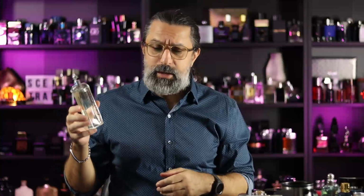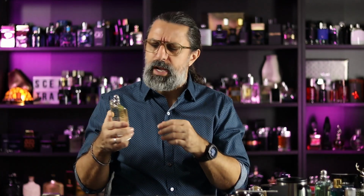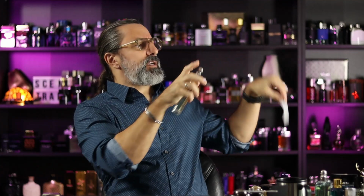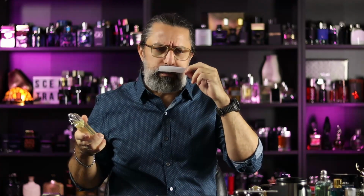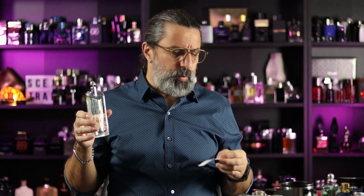Declaration by Cartier came out in 1998. And I believe Jean-Claude Ellena was behind this one. Let's give it a spray. It's a really wonderful fragrance, really. I have a few different iterations, but there's a new one for 2021. Mathilde Laurent was behind, or is behind, the new 2021 release.